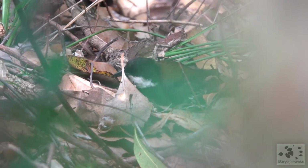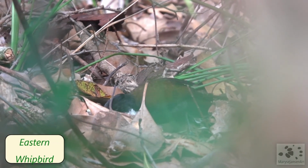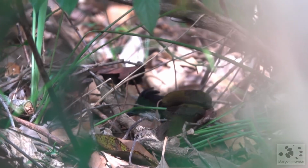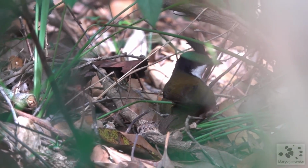Oh, and look here. Rummaging through the leaf litter is an Eastern Whipbird. These are very difficult to spot and more often heard than seen, so we're in luck today. Check out episode 9 to hear its call.